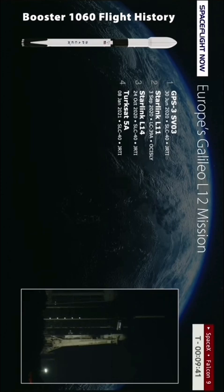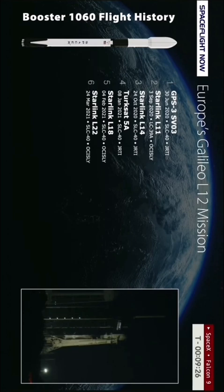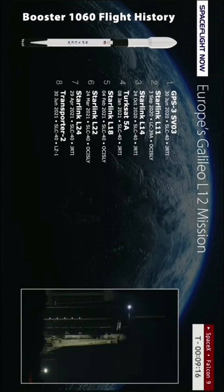Next up, a communications satellite for Turksat, the Turksat 5A, launching on January 8th of 2021. That was followed by another batch of Starlink satellites, L18 on February 4th, L22 on March 24th, L24 on April 29th. Its first rideshare mission came up with the Transporter 2 launch on June 30th of 2021, and this was the first time this booster landed back on land over at Landing Zone 1 at Cape Canaveral Space Force Station.